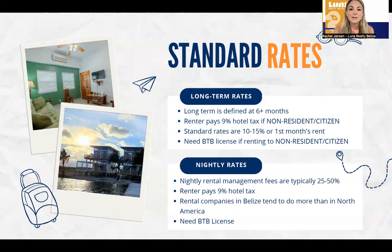You know exactly what's going to be coming in every month. Typically for long-term rentals, the renter is paying the utilities. So they're paying the electric, they're paying the water, depends on your cable or internet. Some people have that included in HOA, but if it's not, then they typically pay those fees as well.